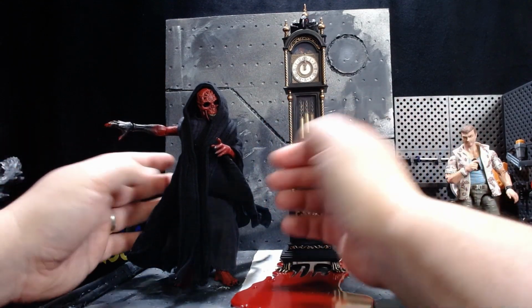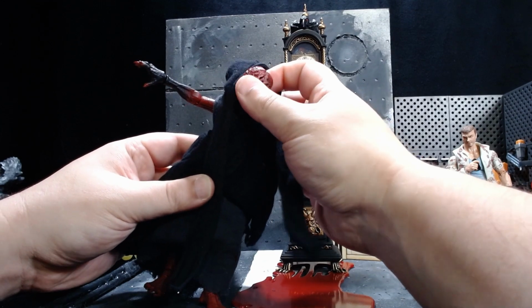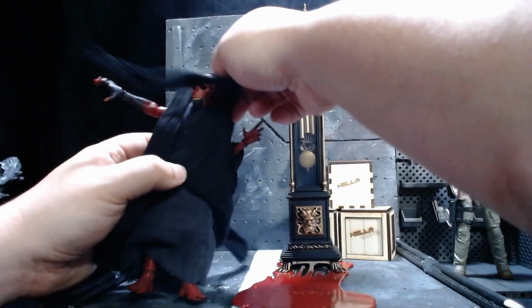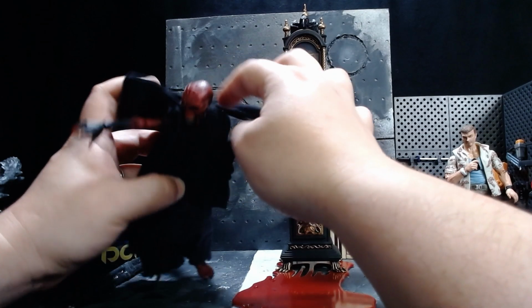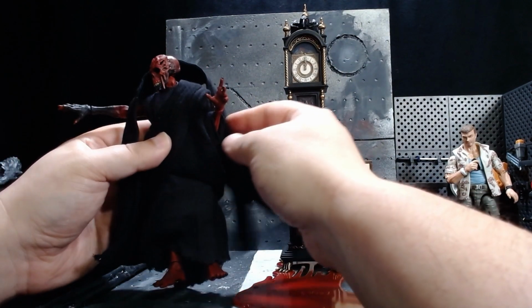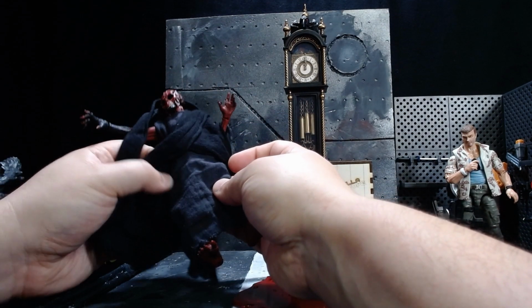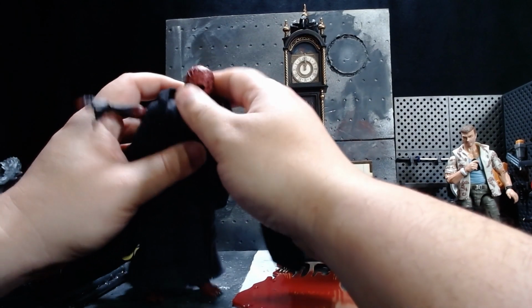It's still a simple figure, but in its simplicity, it's simple on the surface, and then you start looking deeper into it. I'll go ahead and take off the shroud here for a little bit, which is actually sewn onto the hood, so you can't take it off unless you want to cut it. Keep that in mind. But everything is wired, which is amazing. It's heavy duty. Actually, I just wanted to show off the head here.